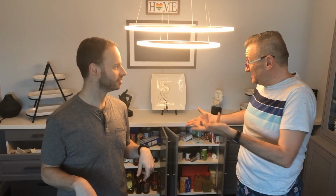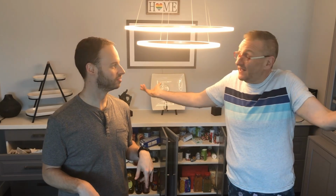So what we're going to do is show you guys today what we do when we do a reorg of any pantry place that we want to just fix up. We're going to try using different types of containers, different types of ways to see what works, and then we'll show you what it ends up looking like when we're done.